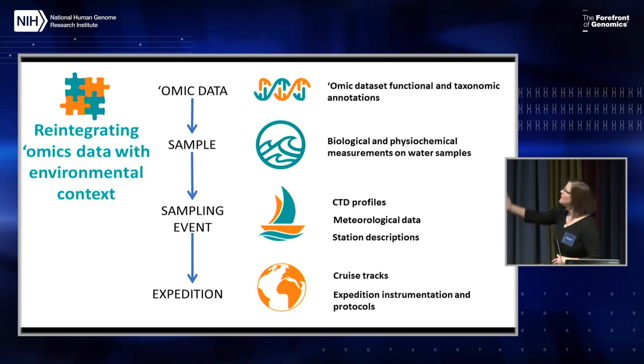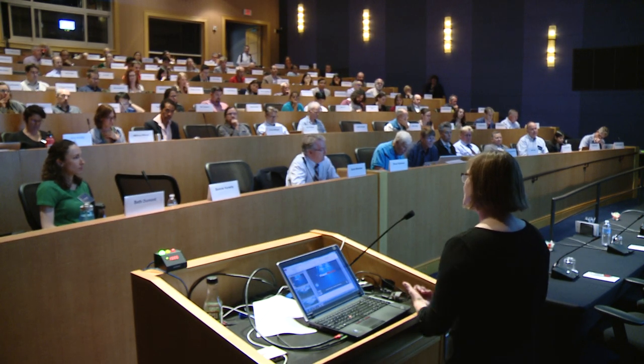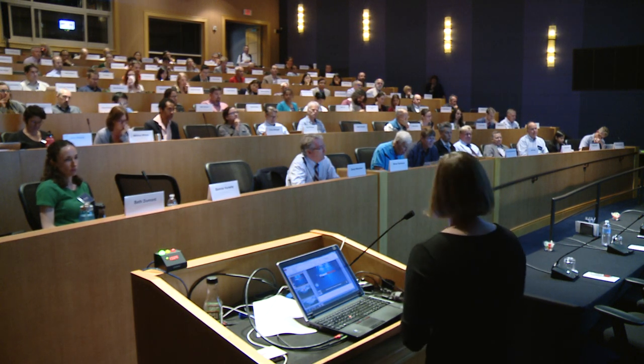So in the world of omics and sequencing in the ocean, we might have the perspective of the chemist or the perspective of the microbial genomicists, and each of them is going to offer different contributions. And so by being able to connect those data sets together and let them use those data sets together, we can actually start to promote interoperable science.